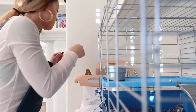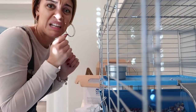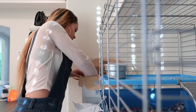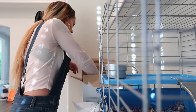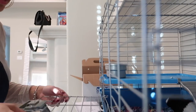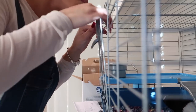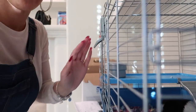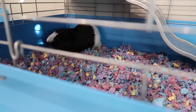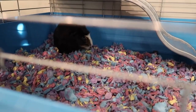All right, let's go. Come on. Here. He's hiding already. Oh, the cage. He's in there. Look, we got him in there. He's down there. Come here. We have to find a name for you. Come here.